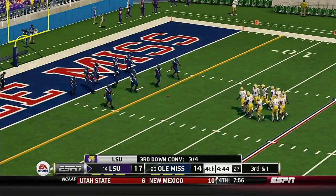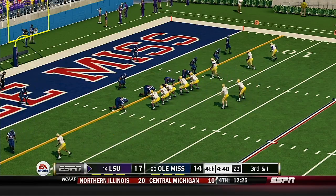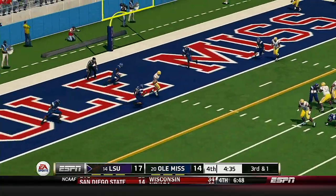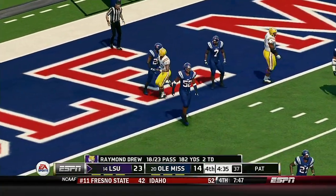And this is the 10th play of the drive. Let's set a tone, fellas. Let's set a tone. Throws quickly into the end zone, caught for the touchdown.